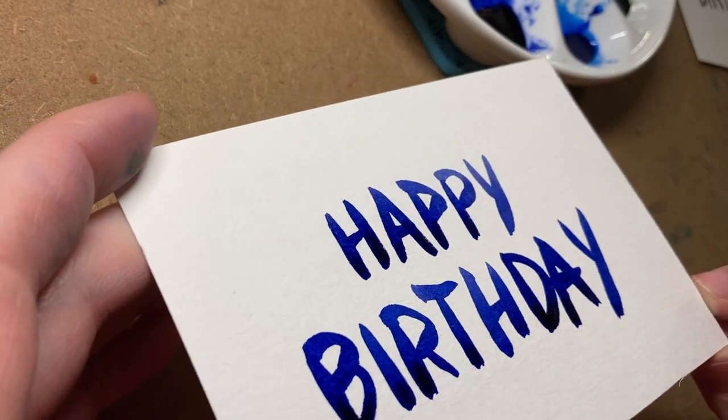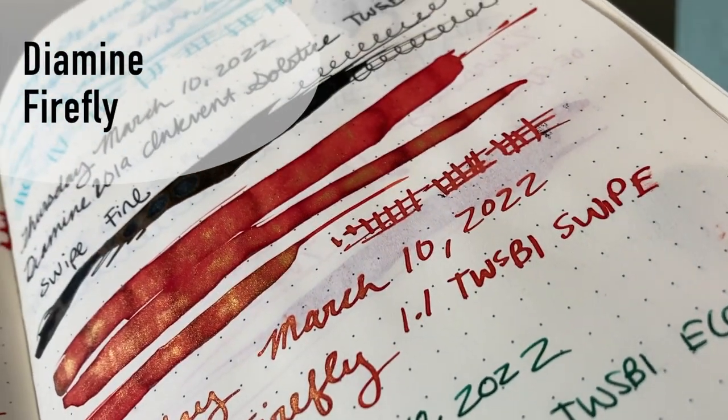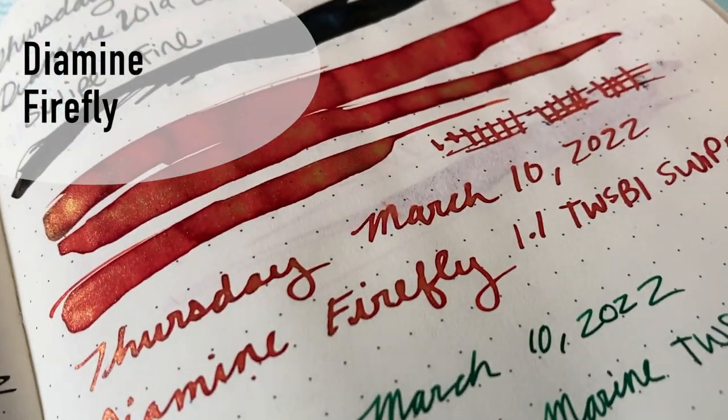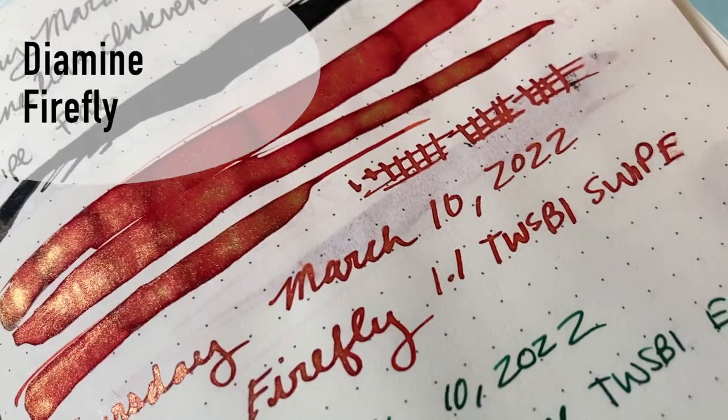So last year, I bought at least one of these ink samples. I bought a whole bottle of it. Firefly, which is fantastic, especially in a stub. It's good in a stub.